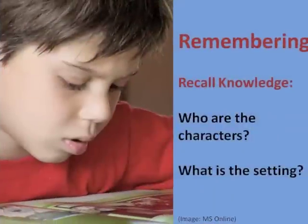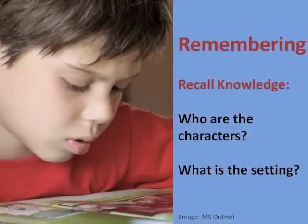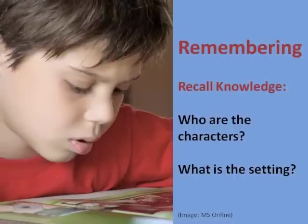The first level of thinking is remembering, which is simply recalling knowledge. Answering questions such as who are the main characters or what is the setting are examples of remembering.